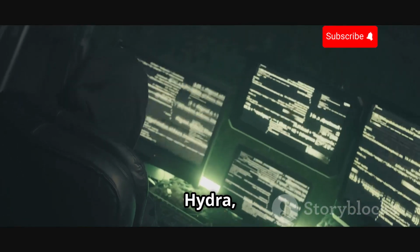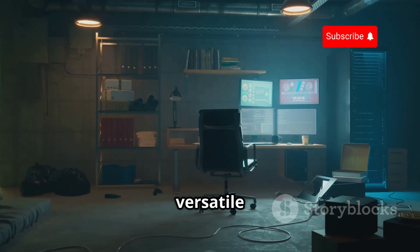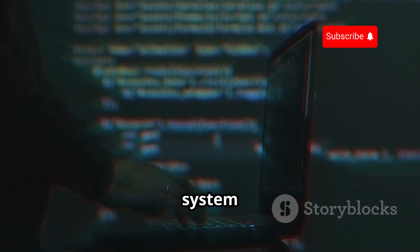Before we can unleash Hydra, we need the right environment. This means having a robust and versatile operating system that can handle the demands of cybersecurity tasks. Kali Linux is our operating system of choice.